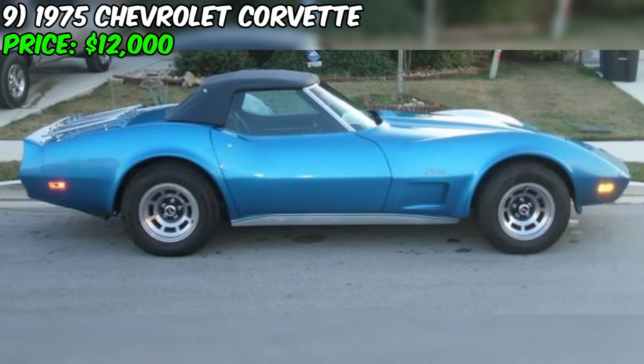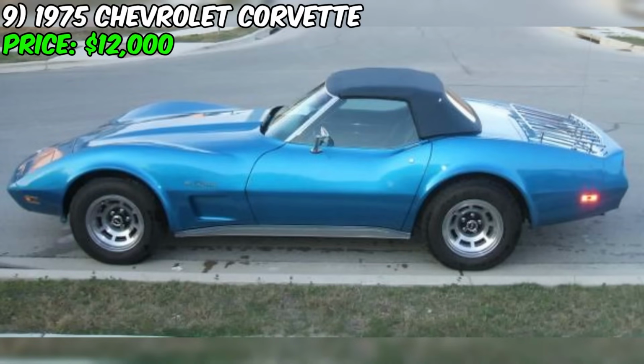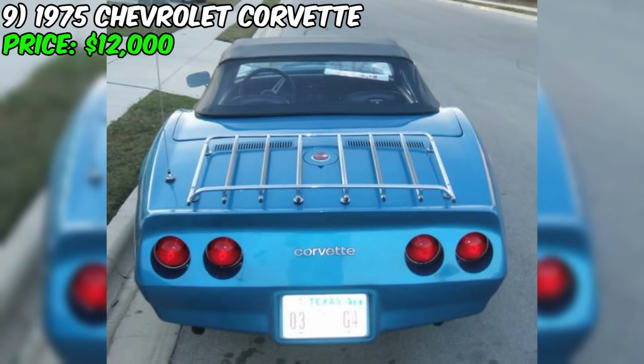The seller mentions that they're selling the car for their elderly father, which is a common reason for classic cars to come up for sale. It's always great to see these vintage beauties being passed down from generation to generation. And at $12,000 or best offer, this Corvette is a great deal for anyone who loves classic sports cars.